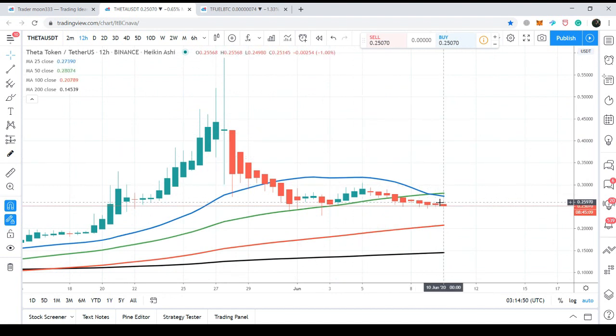Even on this chart, the 25 simple moving average has formed a death cross with the 50 simple moving average, and is moving further down to form a death cross with the 100 simple moving average. That can produce more of a bearish rally that can lead the price action to enter the potential reversal zone very soon.